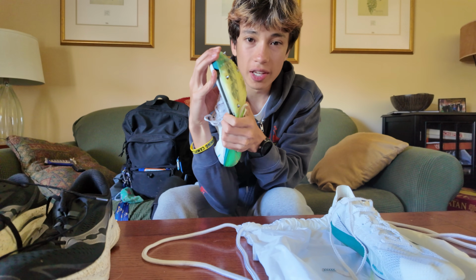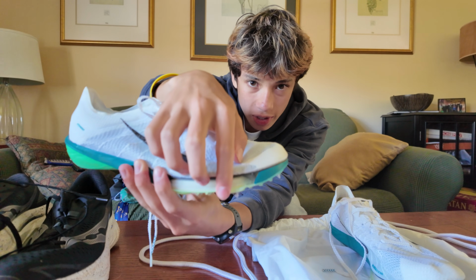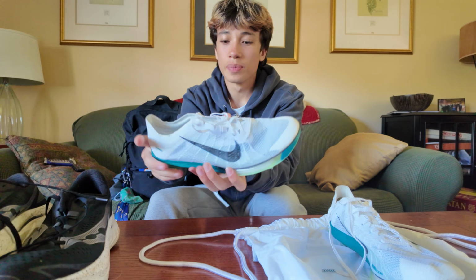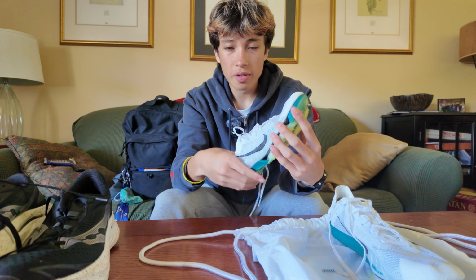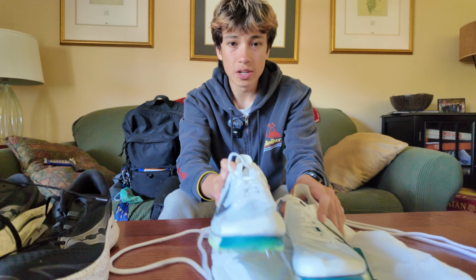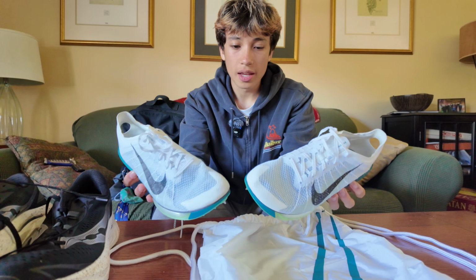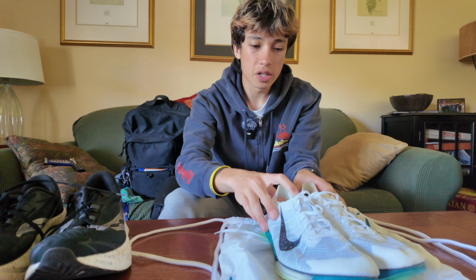The plate is very hard in these, and that's to get the most energy out of your step. They have the bubble as well. Not really sure how much of a difference the bubble actually makes, but a lot of Nike shoes are moving towards having the bubble. If you know what the point of the bubble is, comment down below, because I don't. But these are my racing shoes. I use these for the 800, 400, and if I'm doing the mile, I'll probably use these shoes or another pair of spikes. But now we gotta look at the food, the stuff I bring in my bag to fill up my stomach.